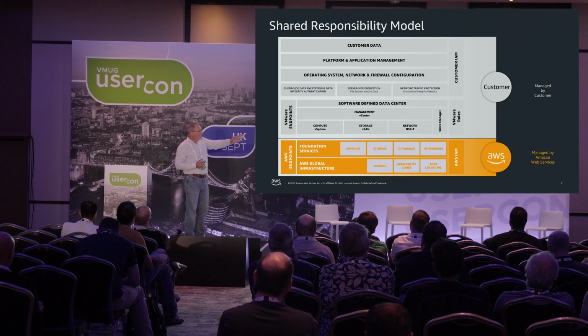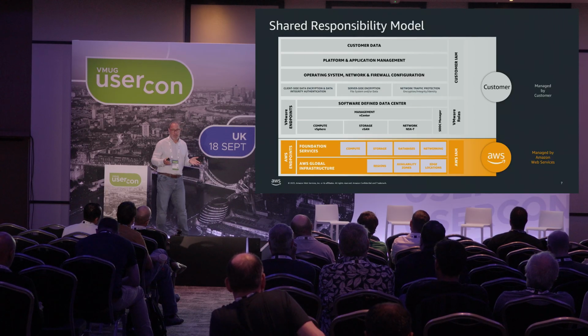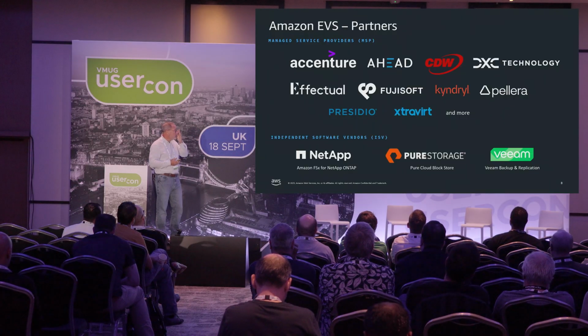So your full VCF stack, compute, vSAN, NSX management, it's your decision which part. You may want to choose certain components of that to be managed by a partner, or you may want to just fully manage it yourself. So we take the tack around the shared responsibility model, your choice to choose which parts you want to manage or not. I said I'd bring up the slide about the partners.